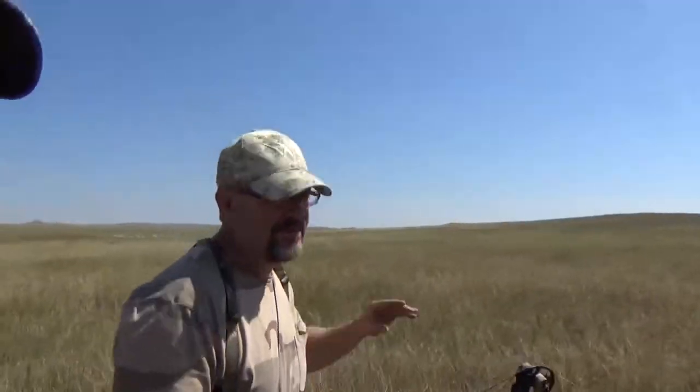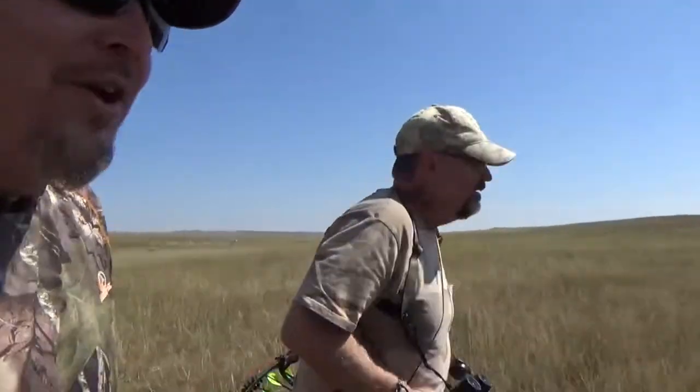All right, folks. On another antelope doe spot and stalk. Kerry's wanting to fill the freezer. He's hungry, so stay tuned. We'll keep you updated on the action.